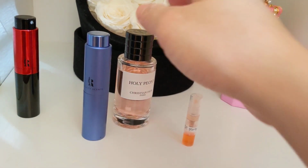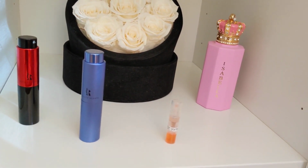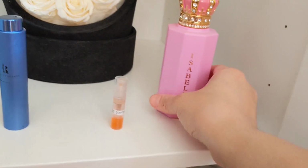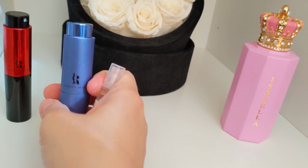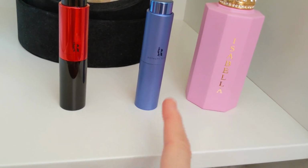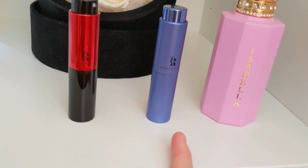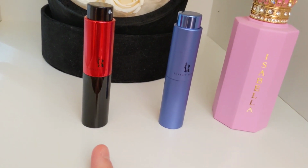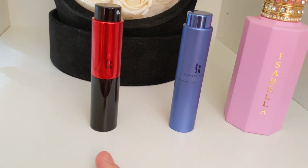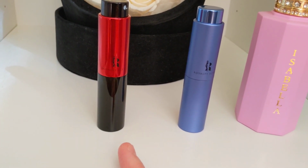So if I were to rank my purchases from my most favorite to my least favorite, I would rank Isabella as number 1. I would rank Gris Dior as number 2. Even though I don't really like Gris Dior, I feel like it's so unique that it deserves number 2. I like Rose Gypsy more than Gris Dior, but it's more generic. It feels like I smell this combo a lot more, Rose Gypsy. So that's why it's number 3.